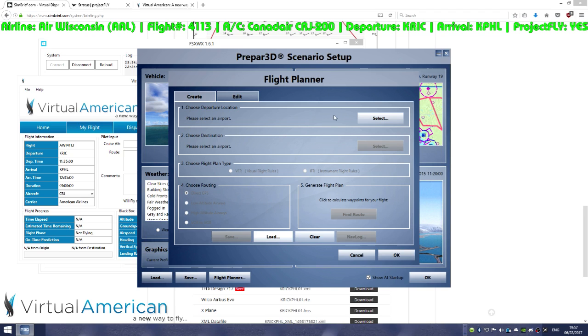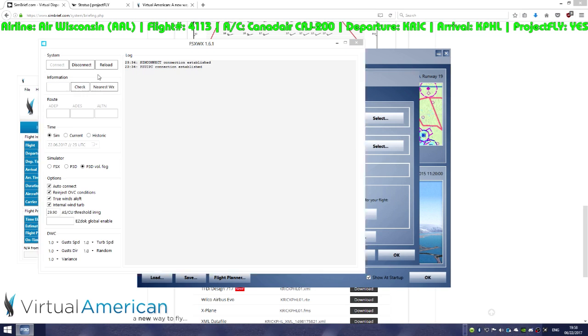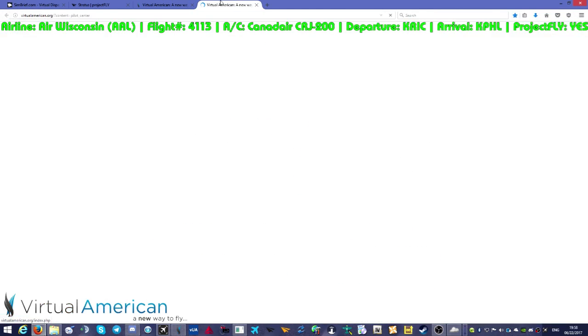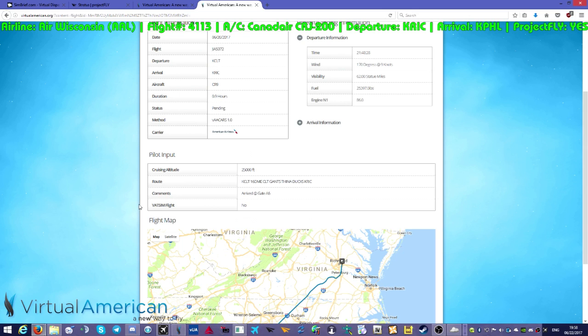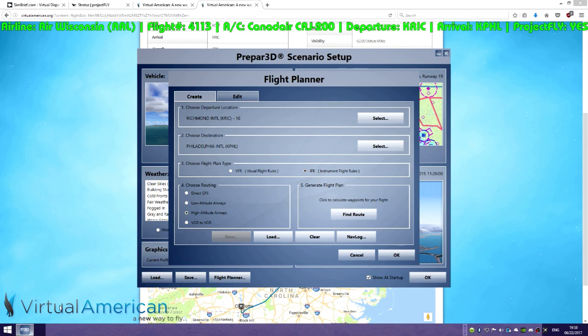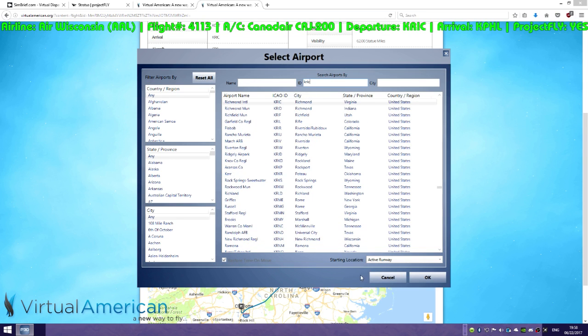Flight planner, load from Richmond. Where is it? There it is. Richmond to Philly. Let's check our parking gate. I don't know if I have my old flights on here, so I have to go here and here and logbook. I don't know why this is still pending. I guess someone's not checking them. Gate Alpha 6 is where we arrived at, so we will be departing from Alpha 6. So KRIC, Gate Alpha 6 right there.